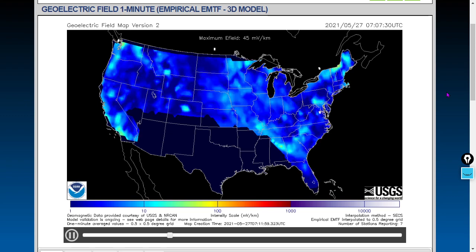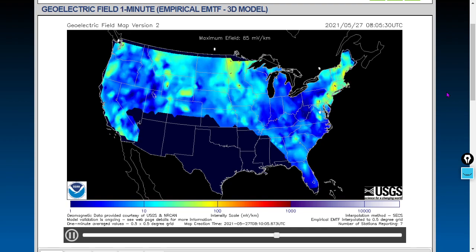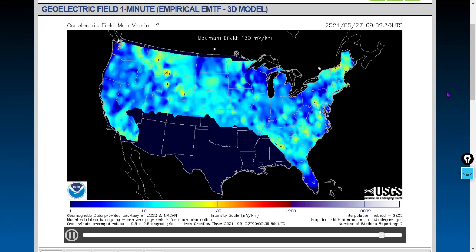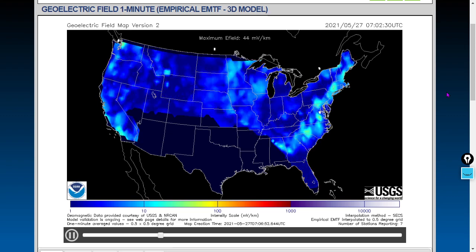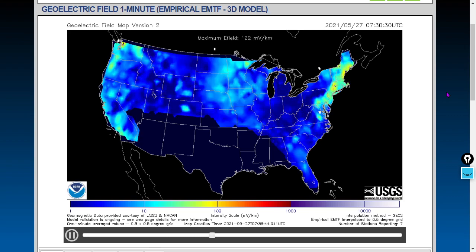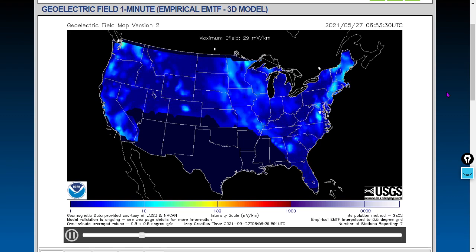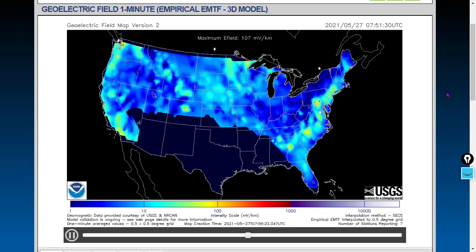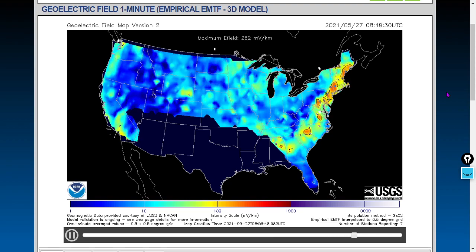By the way, if you want to follow induction into the U.S. power grid, check out the Geoelectric Field 1-minute empirical 3D model. And during times of geomagnetic storm, we see the incoming solar radiation causing increased voltage in the power grid. So this is a way to monitor it, and you could use this to forecast the likelihood of things like power outages. And you're looking at millivolts per kilometer here, folks. And you can see some significant induction caused during this most brief period of geomagnetic unrest.